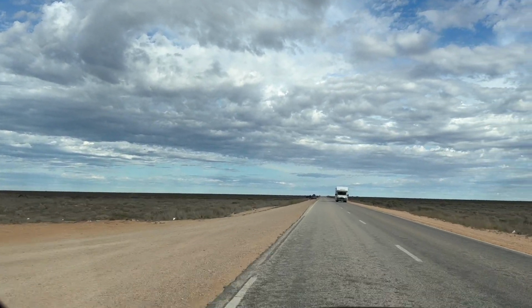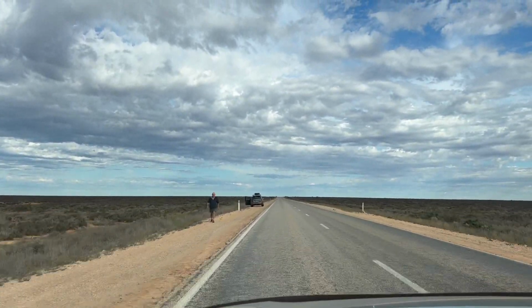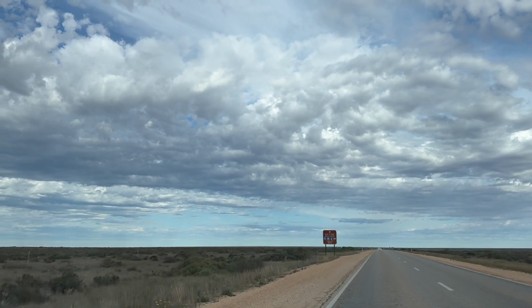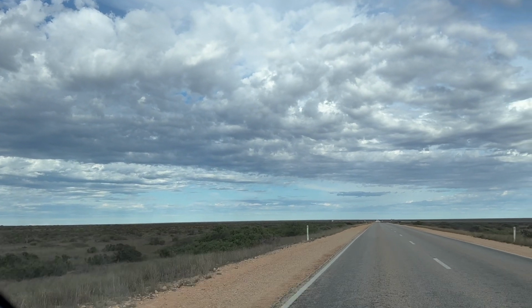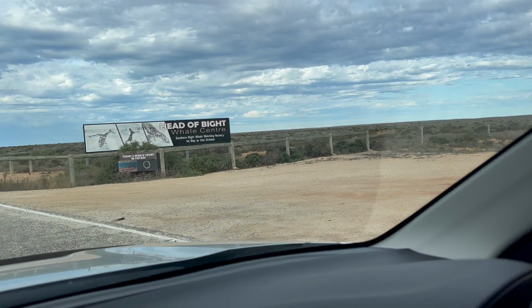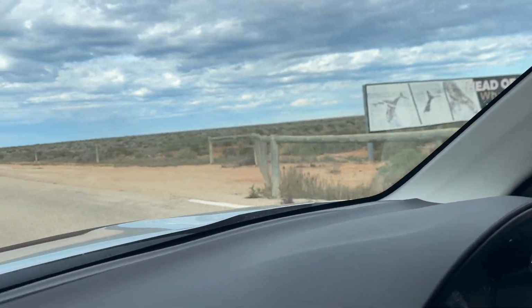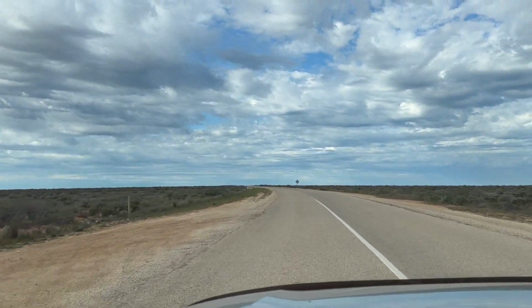We are on the eastern end of the Nullarbor Plain. This bloke's got paid to take a photograph. The head of the Bight, whale centre, turn left in 500 metres. You'll see a whale centre. Today's whale count in the bay: zero. Anyway.